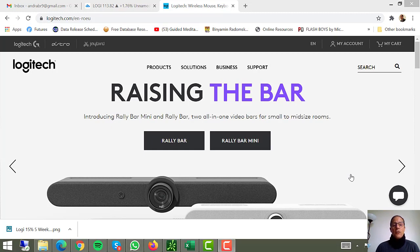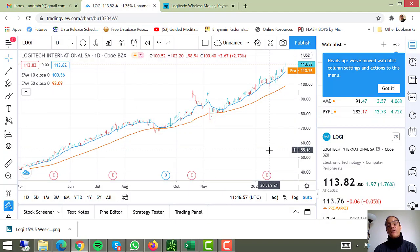Especially in today's market, we're a little bit extended on the Nasdaq and on the S&P 500. And when you're extended from the 50-period exponential moving average, you have greater risks.